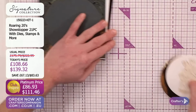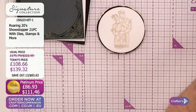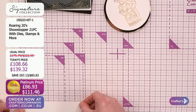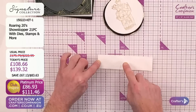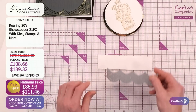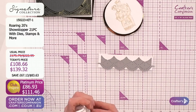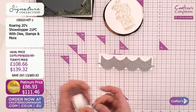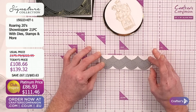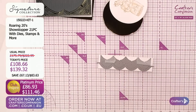And then what we will do is we will pop that onto a matte layer of a die cut circle. And then I've taken a strip, once again, watercolour card, 5 3/4 by 1.5. I'm going to use the scallop shell edgeable, but I'm not really using it as an edgeable. I'm using it as an accent when it comes to my card band. So all that I'm doing is I'm just going to line it up. I'm going to run this one through my Gemini, and then we'll assemble it.